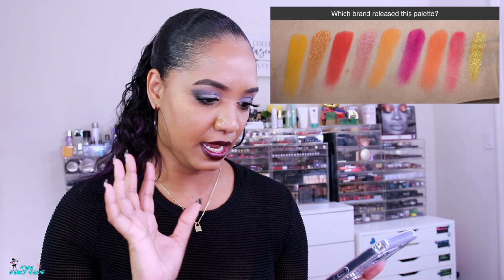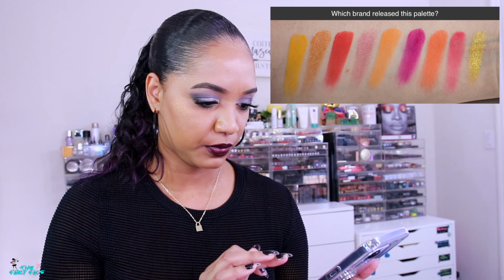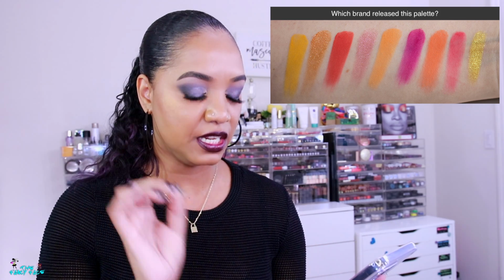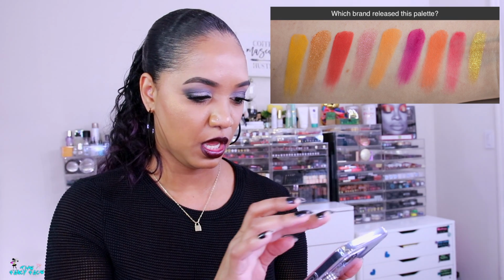Okay, this is a neon palette with some shimmers to it. Which one is that one? Ah, 1, 2, 3, 4, 5, 9 eyeshadow palettes, neon, as Huda. We haven't done Huda yet, so.